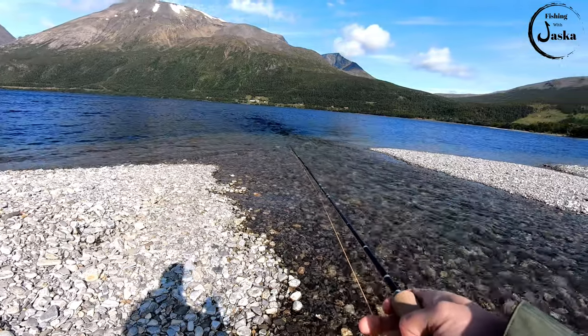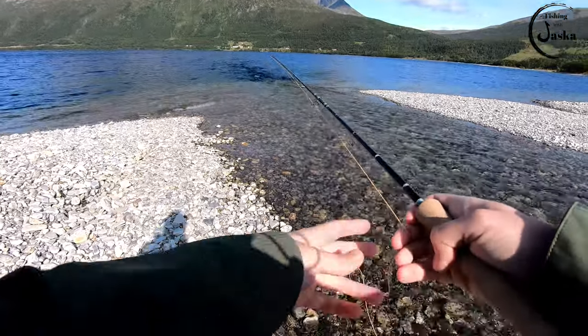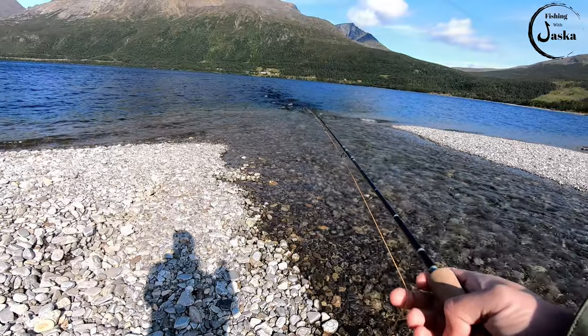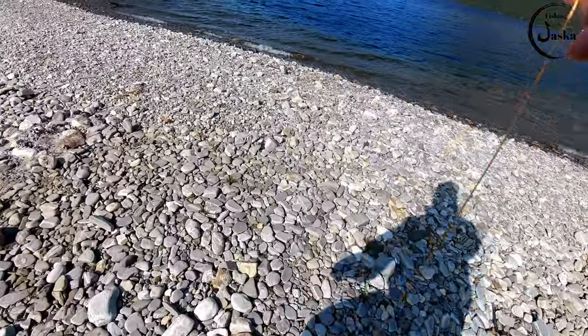They are in the mouth of the river. Or at least were. We could see feeding on the surface. Third throw and fish on.